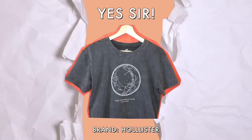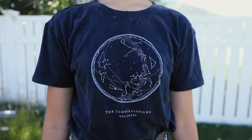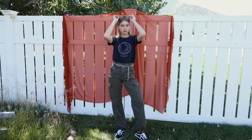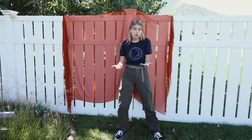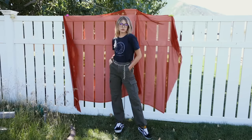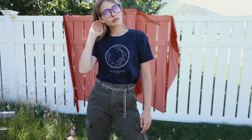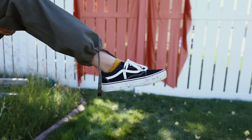Last but certainly not least is Yes Sir. This one is where you take army green pants and style them with an edgy chain or your t-shirt or whatever. It's kind of a more masculine looking outfit, but it's very cute and it can be styled up or down however you want. Army green pants are also very accessible. They are sold at most stores. The belt and the pants are from Brandy Melville, and then I styled it with some Vans and some rings.